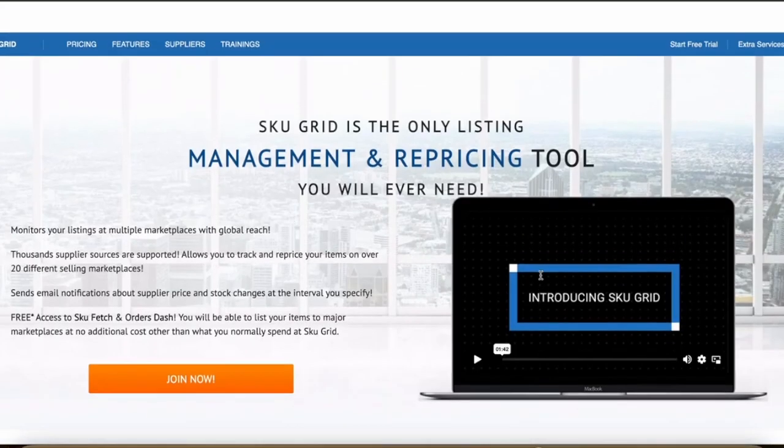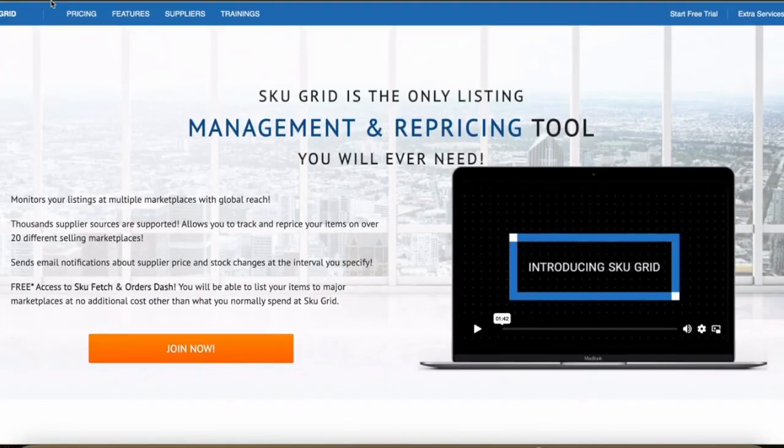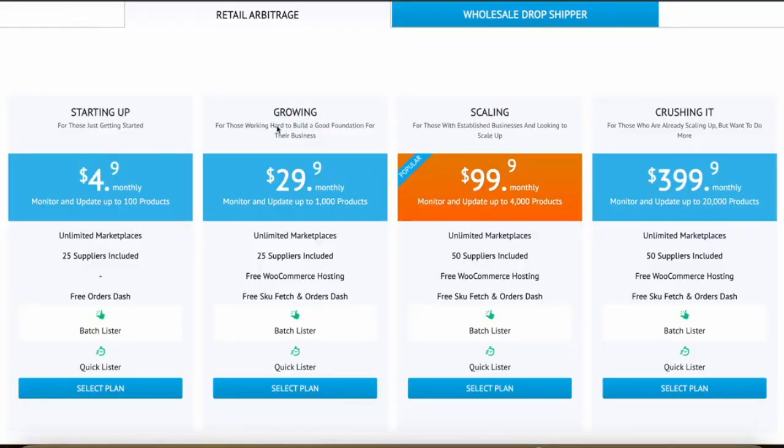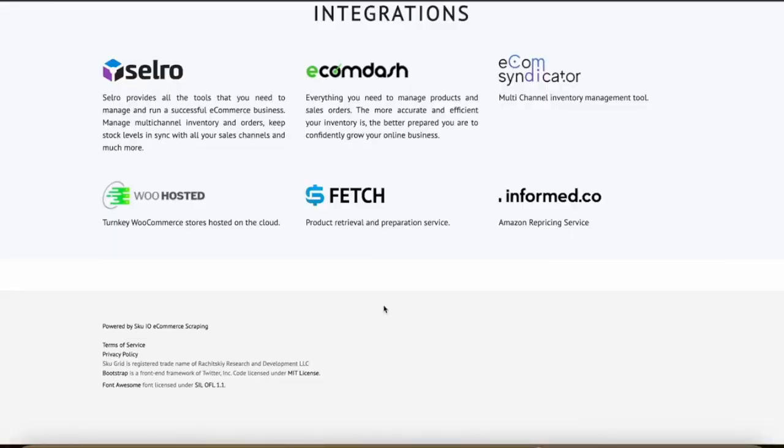Now, Sku Grid is functional, it works, and it can handle some complex settings, but it's not really as easy to follow along or understand. I mean, I couldn't even find where to get customer service, and the website doesn't look very clean, so it definitely doesn't seem to be on the same level as AutoDS.